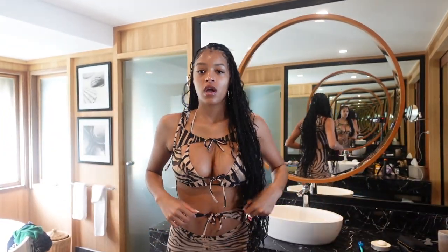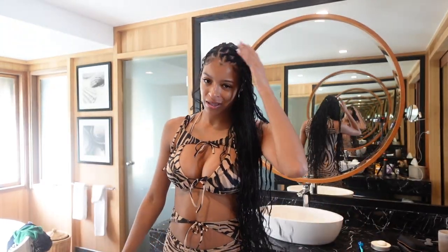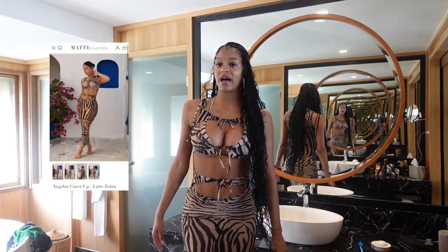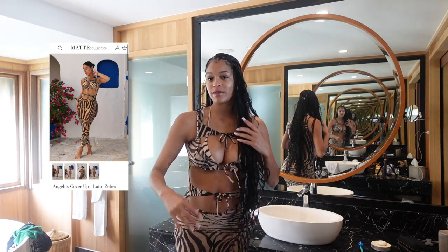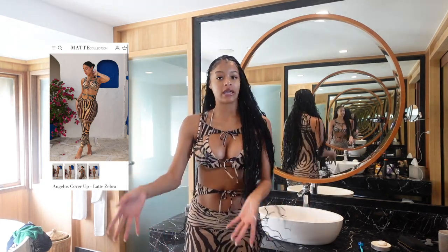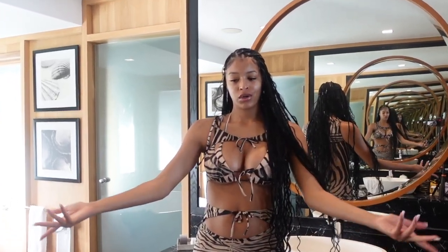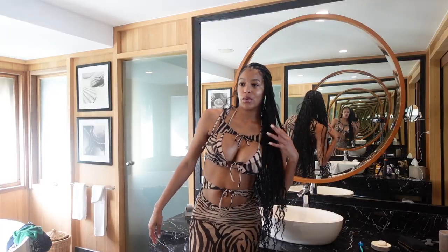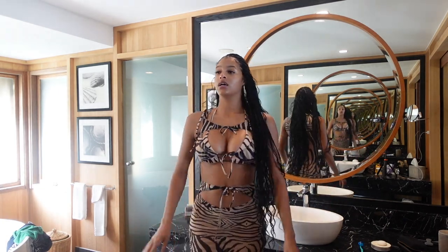Ooh, my boobs are huge. I want cute photos, but then I'm also gonna be in the water a lot, so I don't know. But I just got this three-piece set from Matt Swim. Really just two swimsuits, but the two swimsuits I did get from them were really, really cute. So again, I'm gonna link it below. This is, let me not lie to you, I don't know what it's called, but it's like the tiger print color, tan.